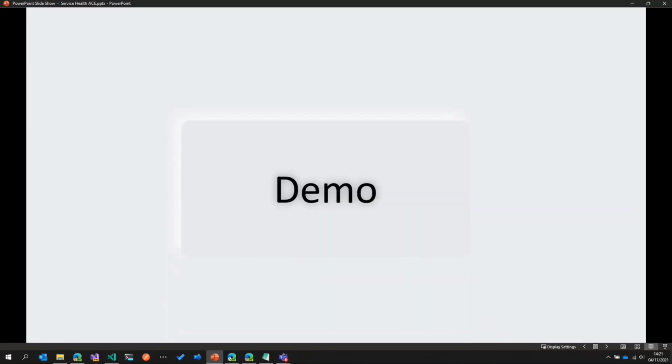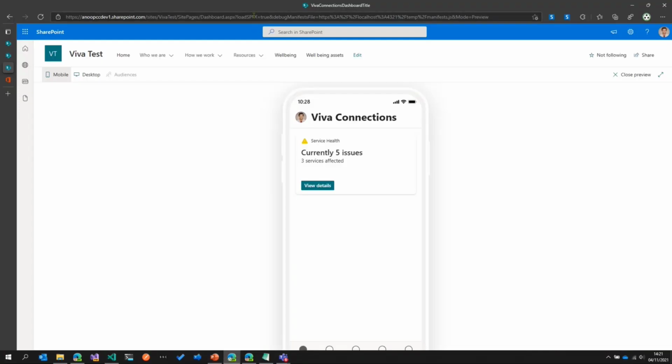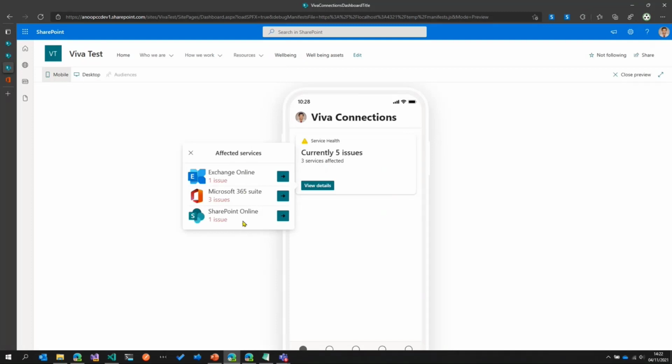Right, let's start with the demo first and then look at the code. So if I go to my dev tenant, refresh this page. Over here, we've got an adaptive card extension in the mobile view called Service Health. What this does is it shows the issues that are present in our tenant currently. As you can see, the first thing it shows is there are currently 5 issues and 3 services have been affected. And then when I click on view details, it shows us each of the services that have been affected.